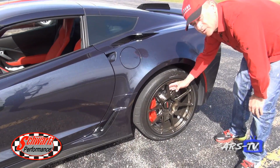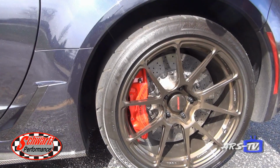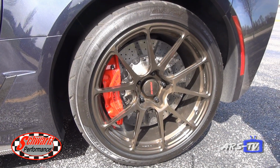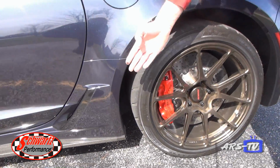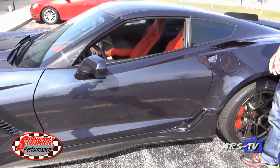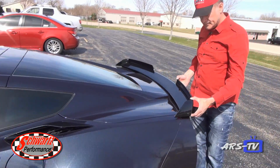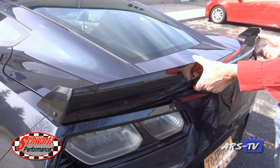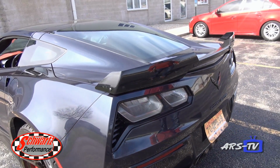These Forgeline wheels in the rear are 13 inches wide. These are the GA1R with the open lug version. And these are dark bronze, by the way, which actually blends in well with the carbon fiber ground effects. This is also part of the Stage 2-3 aero package. And then in the back here, we also have additional spoiler pieces, and then there's a third piece that goes in the middle as well, which is also part of the Stage 3 aero package.